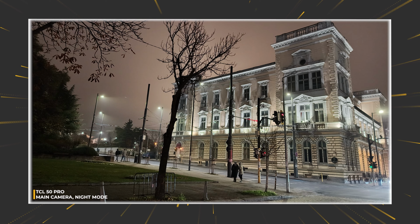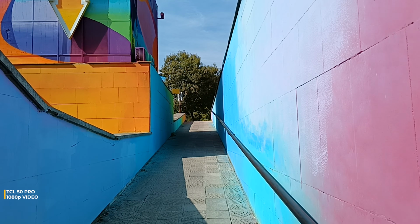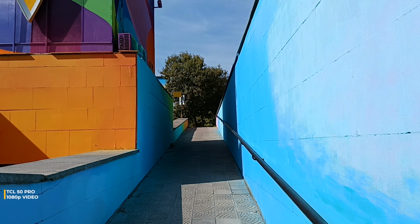Low light videography is possible, though not as shiny, and video recordings are limited to 1080p resolution at most.